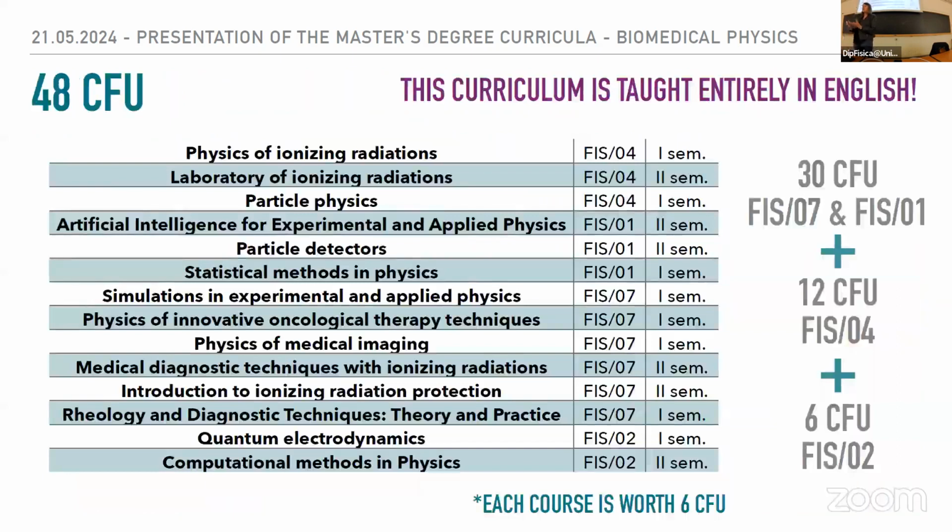So now we can move to the study plan. This course, as Professor Gerace told you before, is taught entirely in English, and you need to acquire 48 credits. Each of these courses is 6 credits, so you have to attend 8 of these courses, divided across these different scientific sectors. Starting with ionizing radiation, we have physics of ionizing radiation, medical diagnostic techniques with ionizing radiation, introduction to ionizing radiation protection, and also a laboratory of ionizing radiation. Then we have particle physics, particle detectors, quantum electrodynamics.